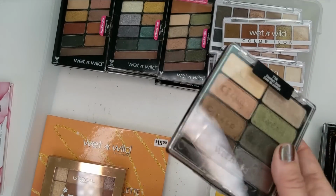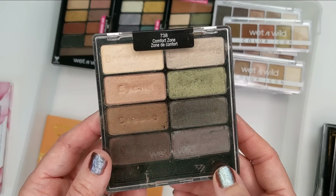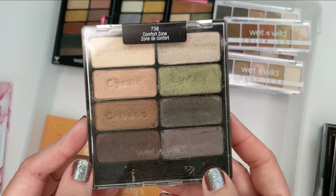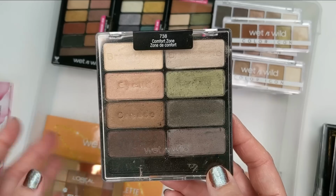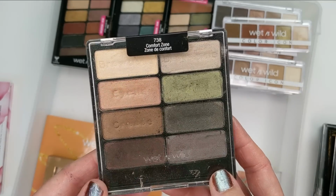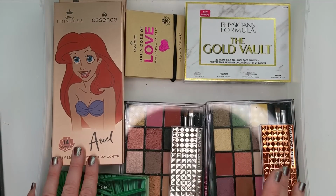Oh, and then last but not least, I have the original Wet n Wild Comfort Zone, which I love so much. This formula was the best they had. I wish they would have just stuck with this formula and it would be all good, but sadly, this is never coming back.